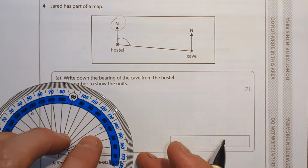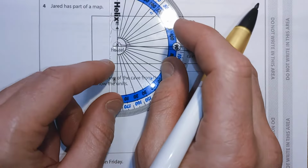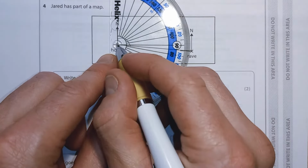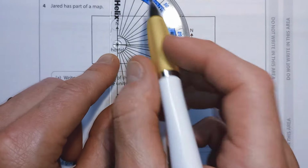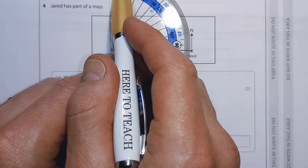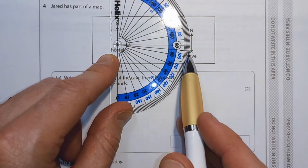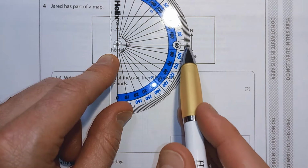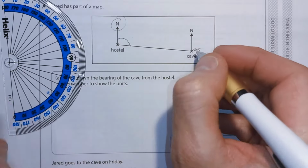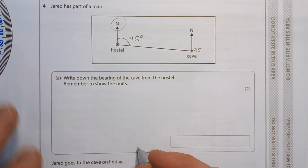Right, so I'm going to get my protractor. Because we're starting up here, I'm going to turn my protractor this way. Get it on the crosshairs there. So I'm starting at 0, and I'm going to follow this. Let's line that up properly. 0, 10, 20, 30, 40, all the way around until I find this line coming across here, which is halfway between 90 and 100. So this is going to be 95. So the angle is 95 degrees.